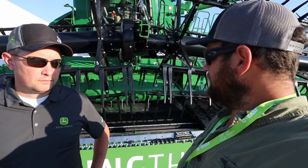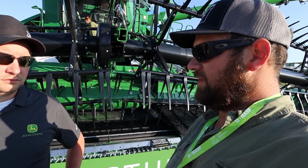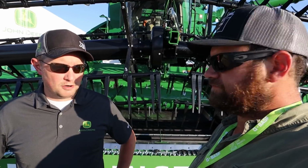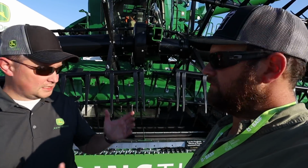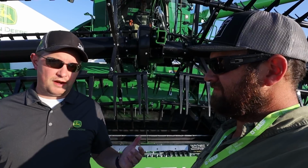So one question I've heard a lot since this was unveiled was, are the 7 Series combines still going to be around, or is this going to phase out? No, absolutely. The 7 Series combine has been a great combine for us. It's rotary technology that we've had in the marketplace for over 20 years, and the S Series we've had for about 10 years now. That's going to be a core machine for us. This X9 machine is a great combine, super high capacity, but that's not for every farm.